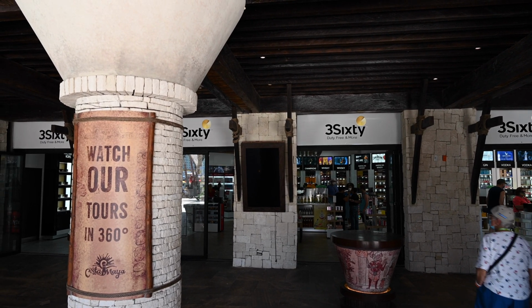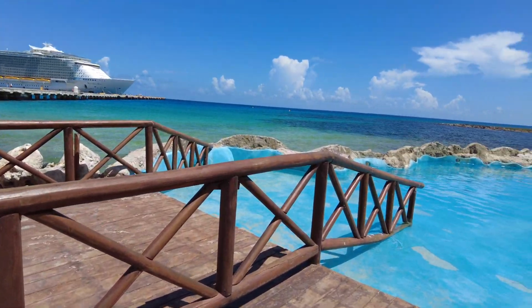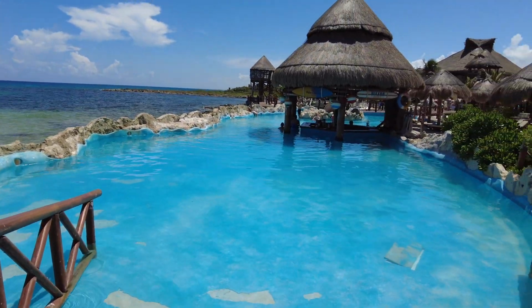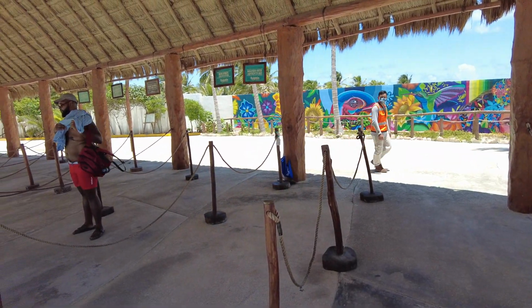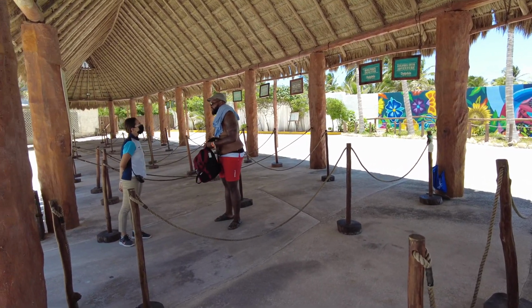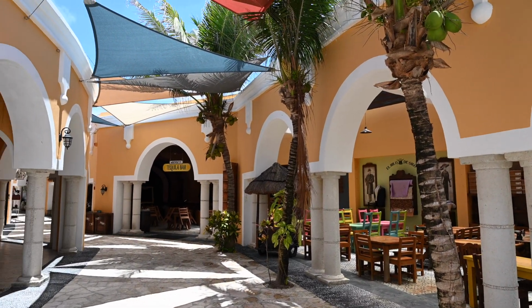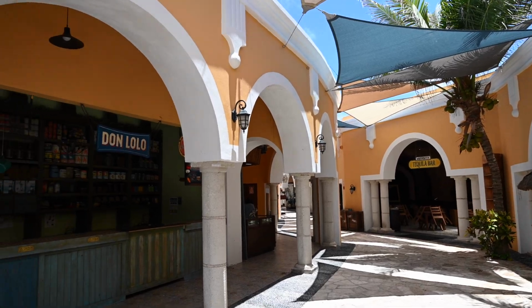But if you want to enjoy the Mexican sun and swim, you can do that too. There's also a lot of different experiences right at the port if you want to try something new. As tourism was just picking up when we went there, there was still a lot closed. The port kept the main shopping area, bar, and swim-up pool open, but the market and some of the shops were still closed.